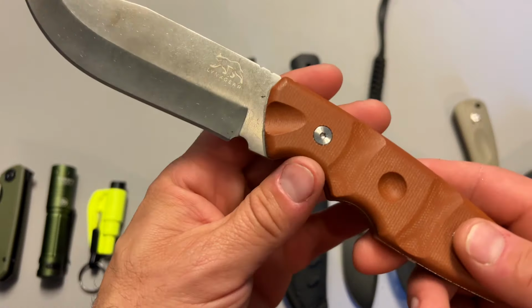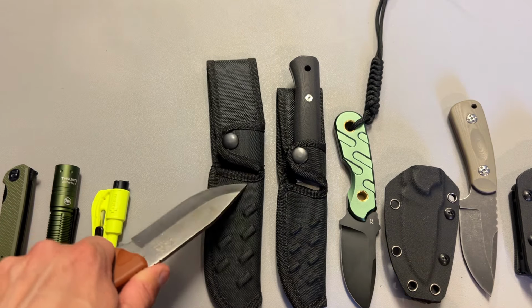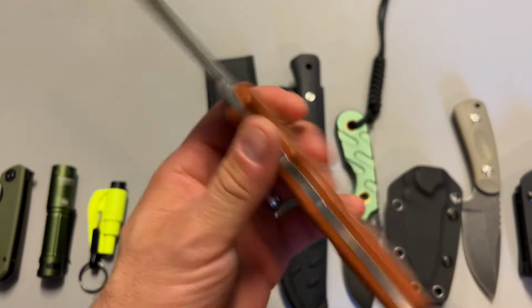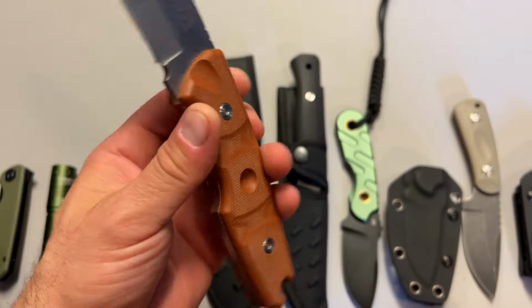D2 steel and a micarta handle and this kind of nylon-ish sheath, and that's about the downfall of this knife. The sheath itself is pretty cheap, but other than that, it worked out amazing. Struck a flint steel really good, solid design, full tang.